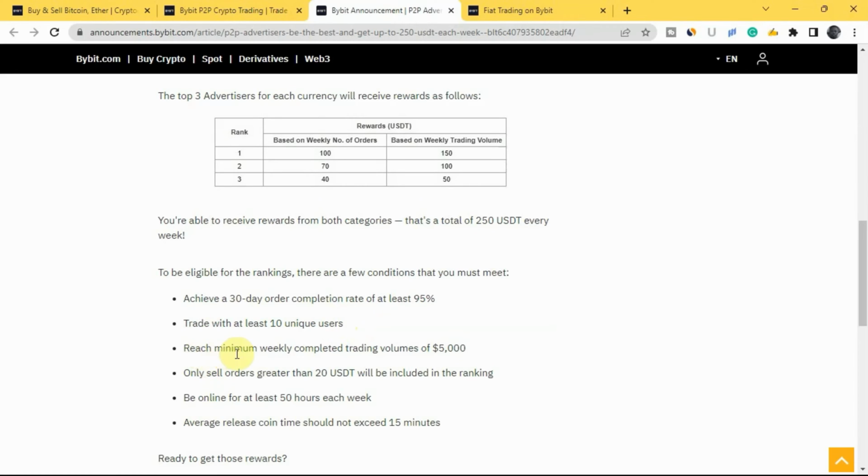And the next thing is that you must reach minimum weekly completed trading volumes of $5,000. And the next one is only sell orders greater than 20 USDT will be included in this ranking. And then the next one is that you must be online for at least 50 hours each week. And average release coin time should not exceed 15 minutes. This means that you should be releasing coins within 15 minutes after getting payment from the person that is buying from you.